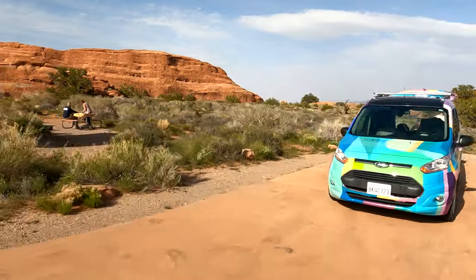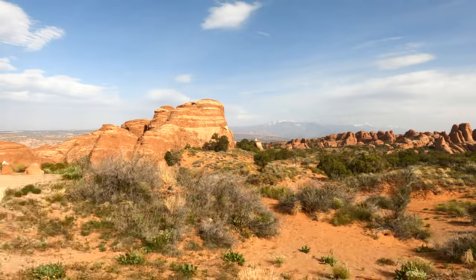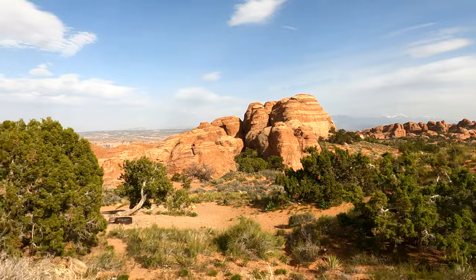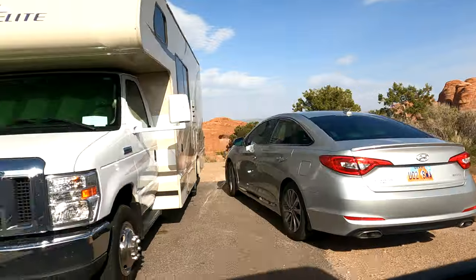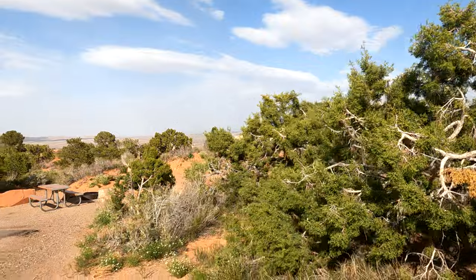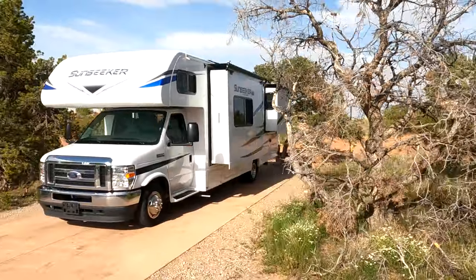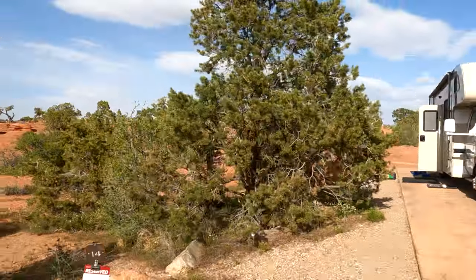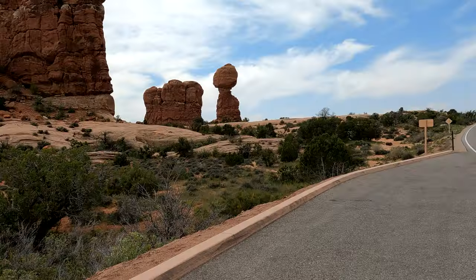Forty-three, 42, 41, side has a nice view. 21, 20 has a nice view. 18, nice view. 17, 15, 14, 13 is this loop.